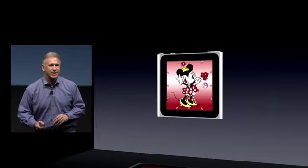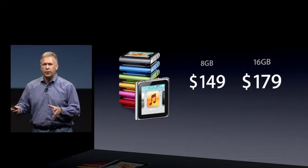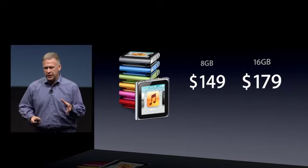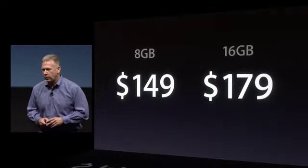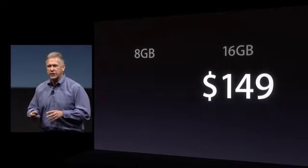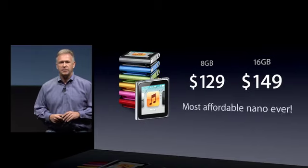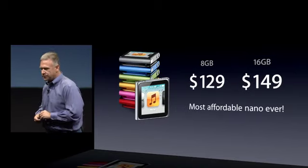So it's really cool. The iPod Nano comes in 7 gorgeous colors. Now, the iPod Nano, just $149 for 16 gigs and $129 for 8 gigs, making it the most affordable Nano we've ever had. So that Nano is available today.